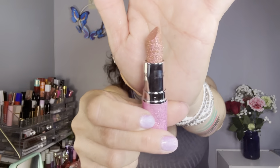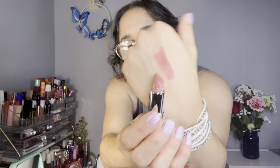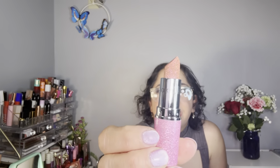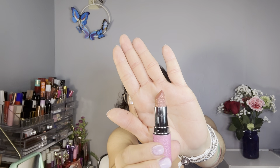Guys, look at this. Oh, look at this. It's beautiful. I wasn't expecting this color. It's very pretty. Look at the detail in there. Love it. Love it. Love it. Look at the details, love it.